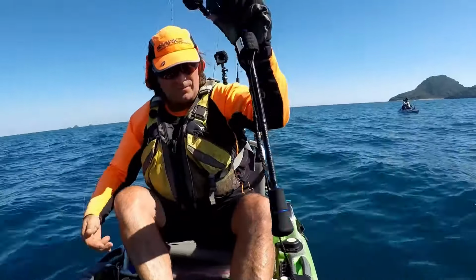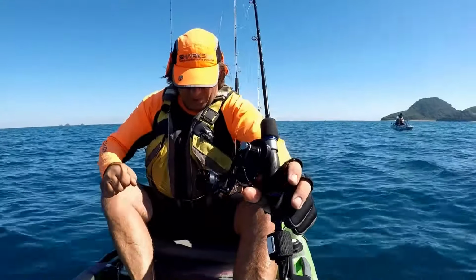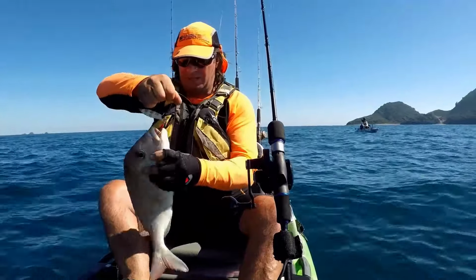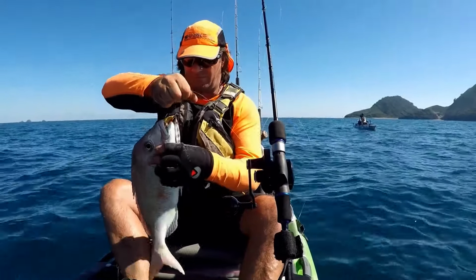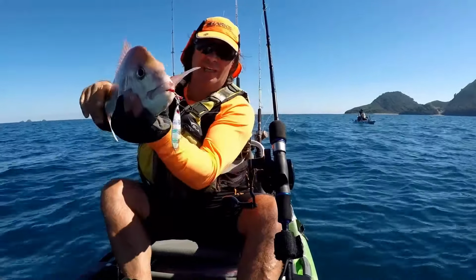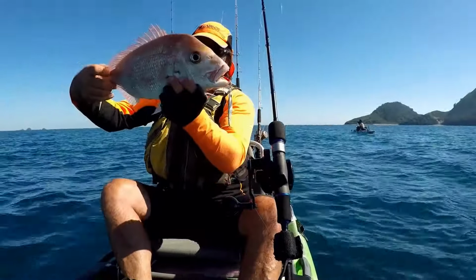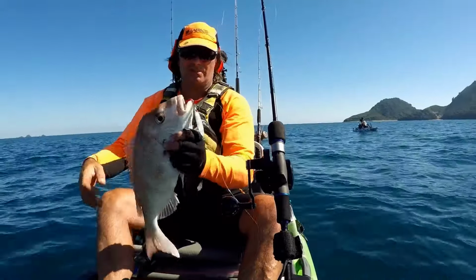We'll keep this one for the bag. It's good eating size too. Caught that on that Zest Slow J jig. You can see that jig there, the silver Zest Slow J. Just a nice 40 centimetre plus fish.